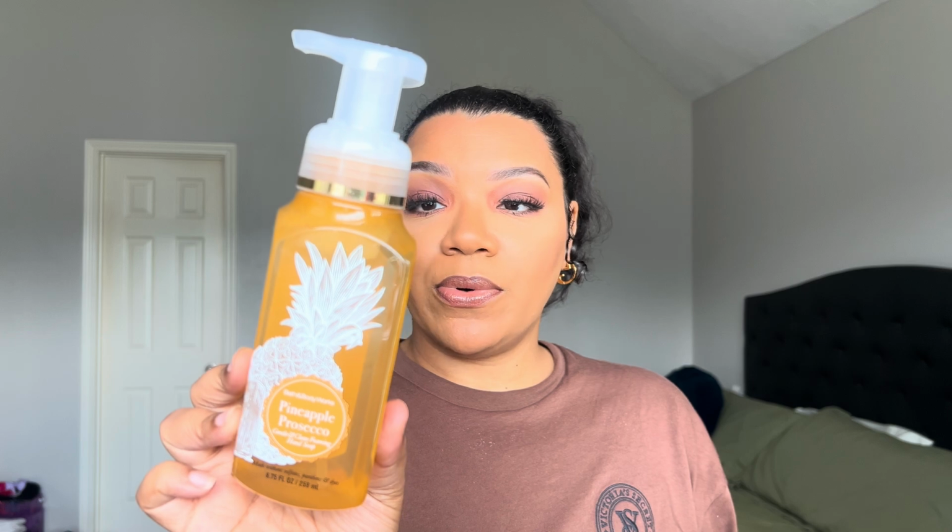I got new soaps because I only had winter and fall soaps left. I was out of all my spring and summer ones, so I needed to get some, and I could have waited to SAS, but I needed some now. Next one I got is Pineapple Prosecco. This is sparkling pineapple, bubbly Prosecco, white nectarine. I always get this one. It smells so good. Anything with pineapple, sign me up.